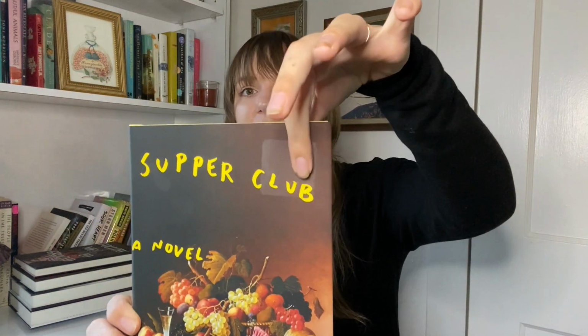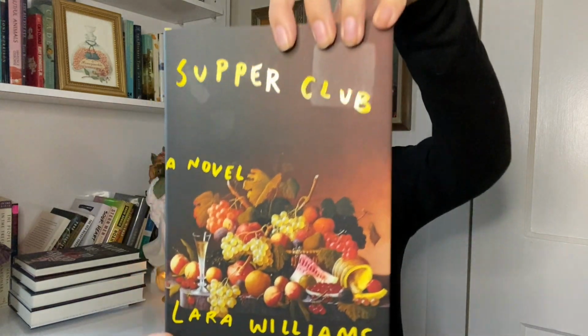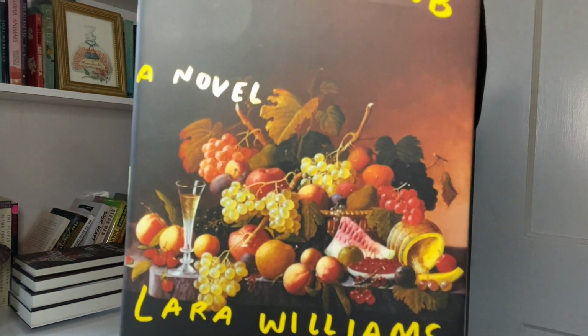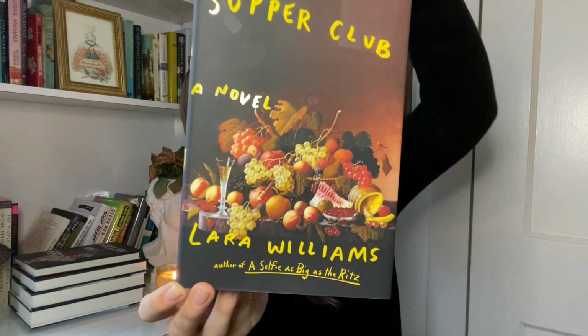So excited. The first book is Supper Club by Lara Williams. Shut up. I hate that this sticker left a remnant, but oh my god. I want to eat this cover. I want to eat this book. I have had this on my Goodreads want to read list for a while. I'm pretty positive I was drawn in by it because of the cover.